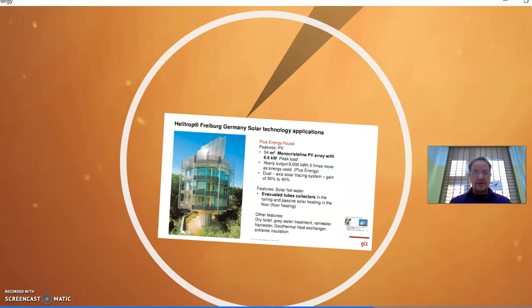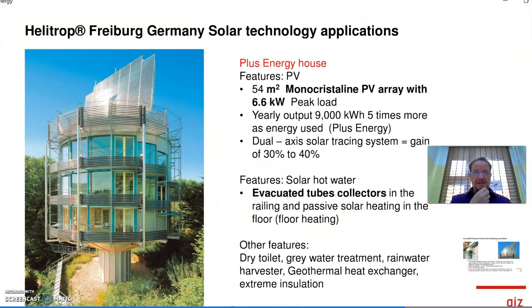So here now, that's where I always get a little bit lost, because that's the Heliotrop in Freiburg, Germany, and I will hurry up here. But this is actually a plus energy house. It's producing more energy than it consumes, because it puts the additional load of energy into the grid. You can see some features here.